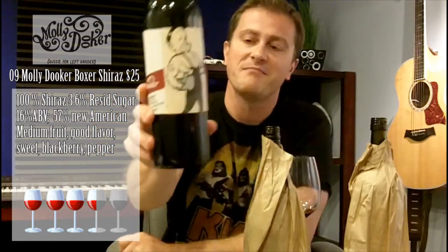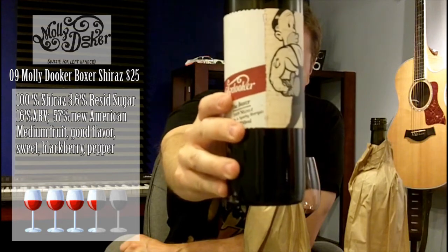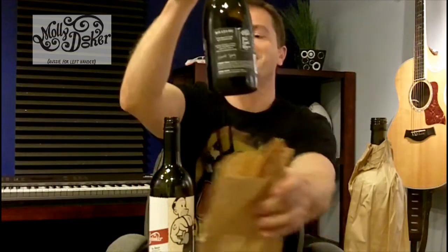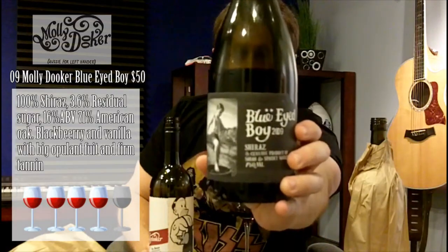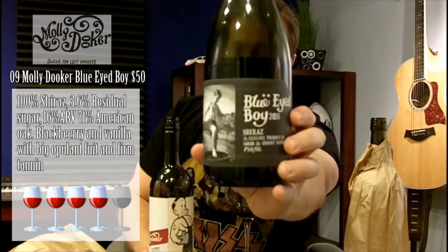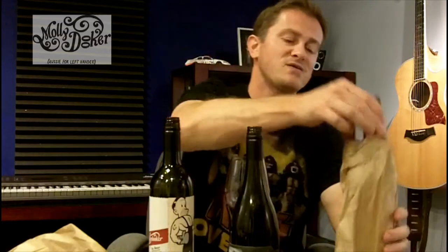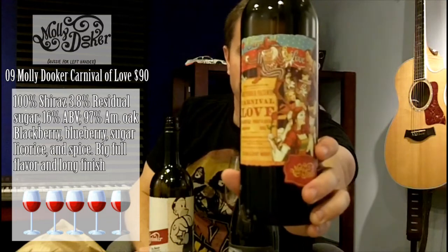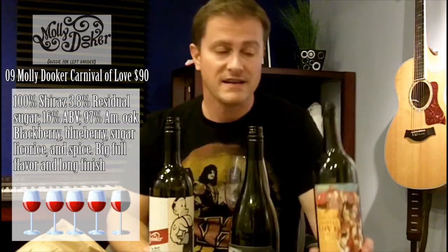I was right. This is the Boxer. It's $25. Their left-hander series, 65% fruit weight, I believe, is where they're at on that. This one here, well, looks like I was 100% score. This is their Blue-Eyed Boy. This is the 75 to 80% fruit weight, I think, is what they're running in there. $50. And that must mean the last one here is the Carnival of Love. And this was $90. And I had that 85 to 90% fruit weight in the mouthfeel.